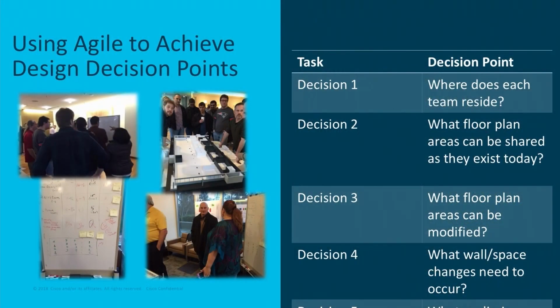Because they were struggling. Not only were they trying to figure out how they're going to work, they also had to figure out how their workplace is going to support the Agile methodology. So in order to do that, being engineers, we gave them all the tools so that they could physically build it out and test it out and see what was missing.